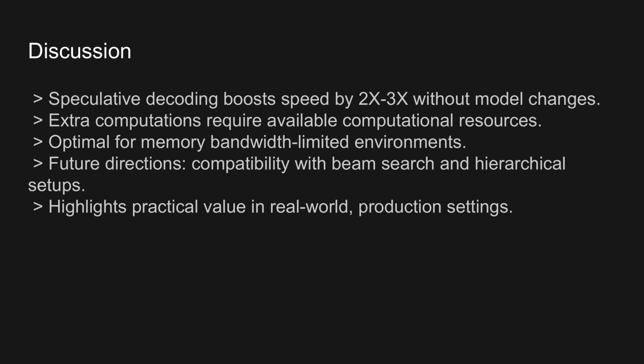Exactly, that's the trade-off. The authors suggest that speculative decoding works well in cases where the bottleneck isn't arithmetic but memory bandwidth, as in many large-scale models. In these scenarios, the added arithmetic operations don't cause much overhead, and the speed-up becomes highly beneficial. They also touch on future research directions. For instance, they mention exploring the compatibility of speculative decoding with beam search, which is commonly used for tasks requiring high-quality, diverse outputs. They're curious whether speculative decoding can be adapted to this more complex decoding method.